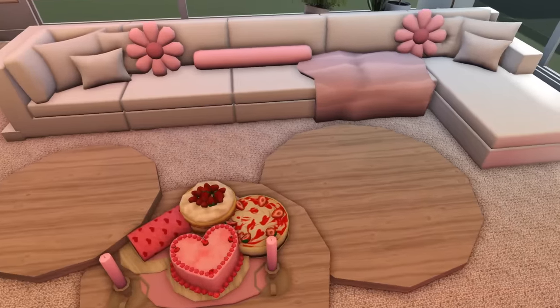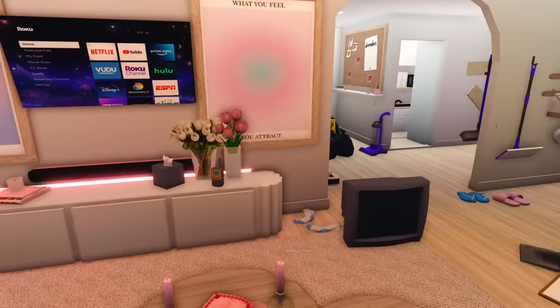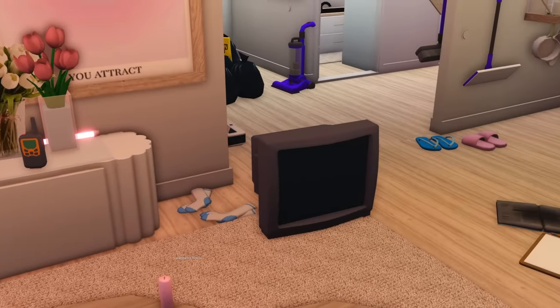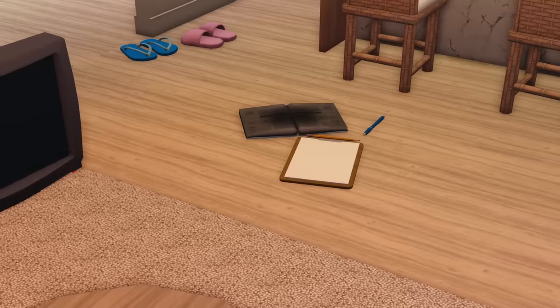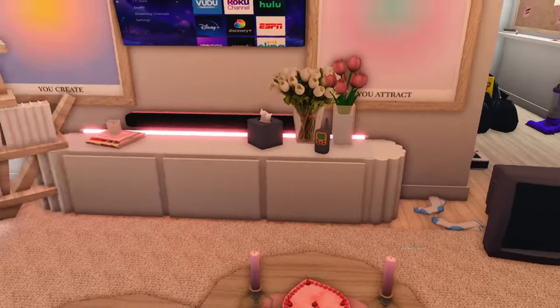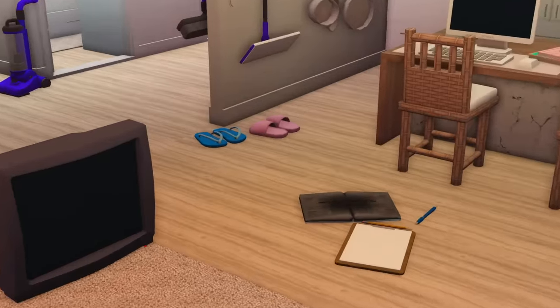Finally, my coffee table and my sofa are nice and clean. Let's move on to this side of the living room, and we're gonna take this TV out, because again, why do I need that? Why do I have a random clipboard? Oh, it's because I was studying for my driver's license. Let's get that all out, clean up all of this mess. It's a huge mess, y'all.